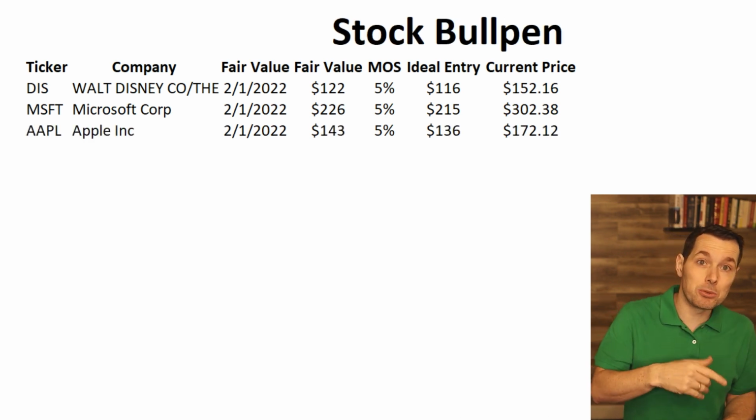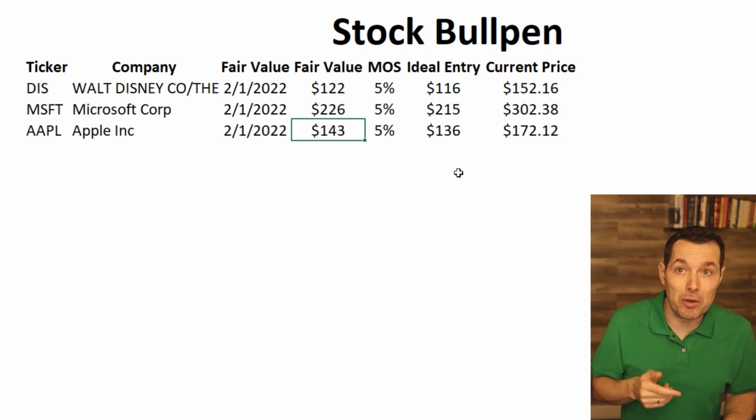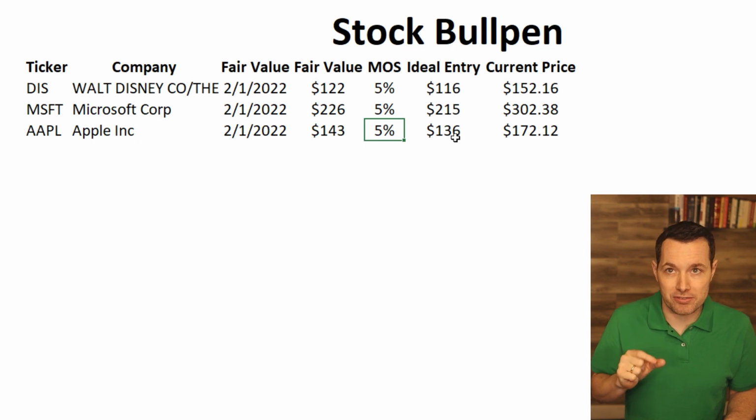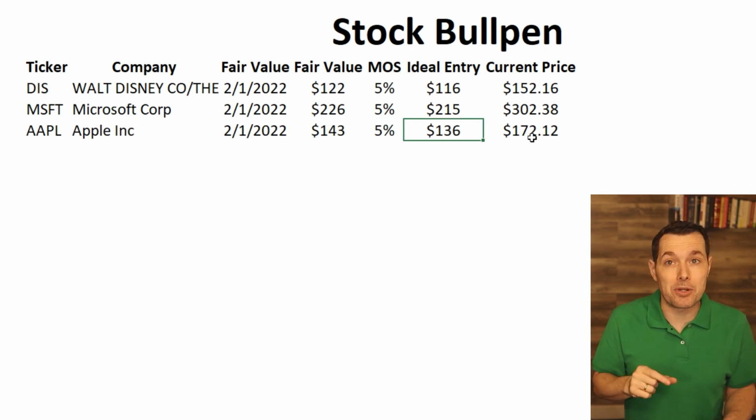That brings us to the next one that I already showed you guys, and that's Apple. Again, Apple, I have the fair value at 143. Small margin of safety, 5% is my smallest margin of safety. Some of them you'll see go up in a second. It means I want to buy the stock at 136.